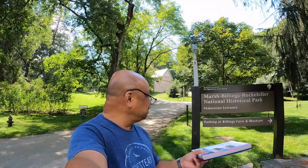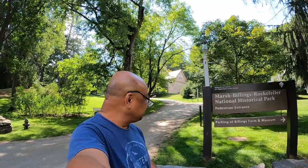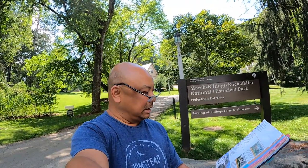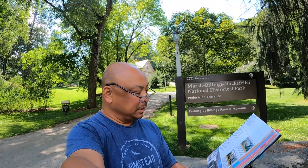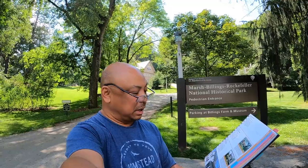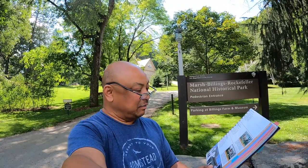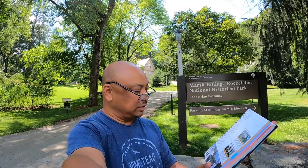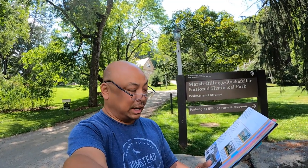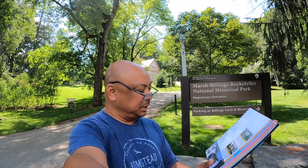We are here at Marsh-Billings-Rockefeller National Historical Park. It is in Vermont. This was Vermont's first national park. It's named after George Perkins Marsh, one of the first global environmental thinkers, for Frederick Billings as an early conservationist, and for Billings' granddaughter, Mary French Rockefeller. Discover the park's beauty as you reflect on its history.